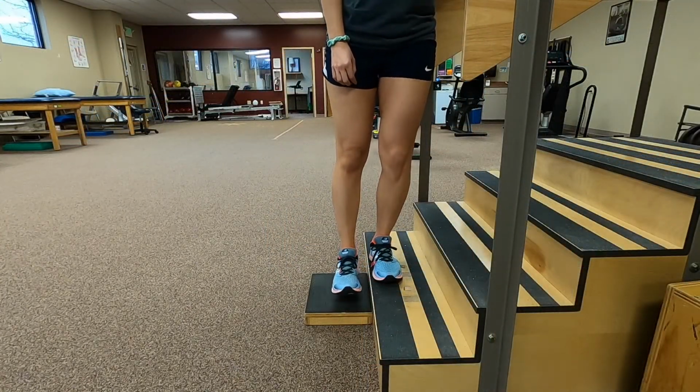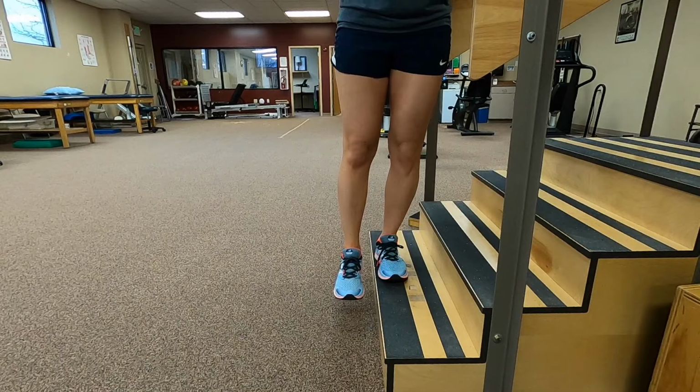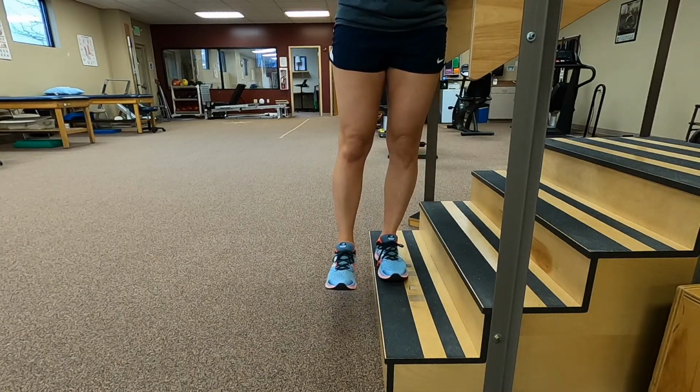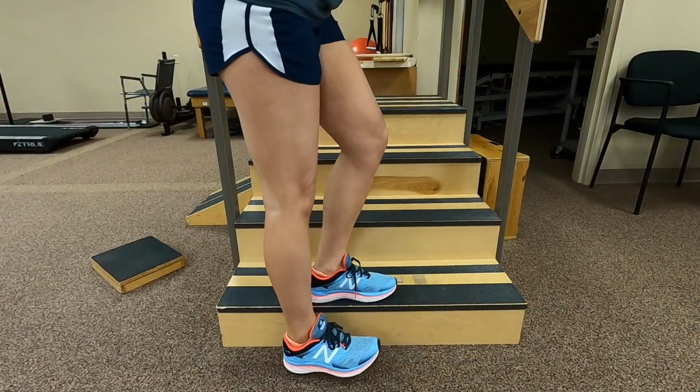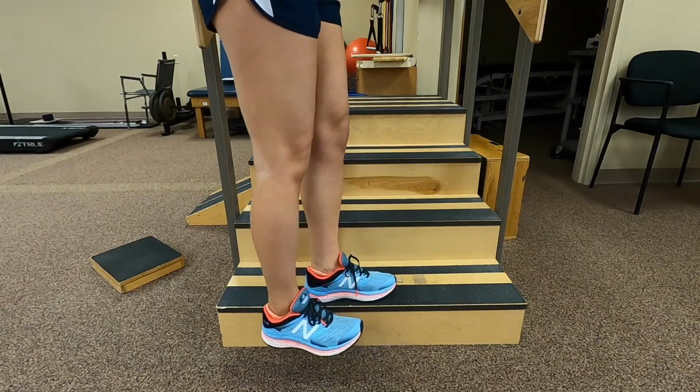From there we can progress to a lateral step down, and again we're going to start with a 4-inch step and then progress up to a 6-inch step as pain subsides and our strength improves. Mild soreness is okay, but symptoms should not worsen during the exercise or after completion.